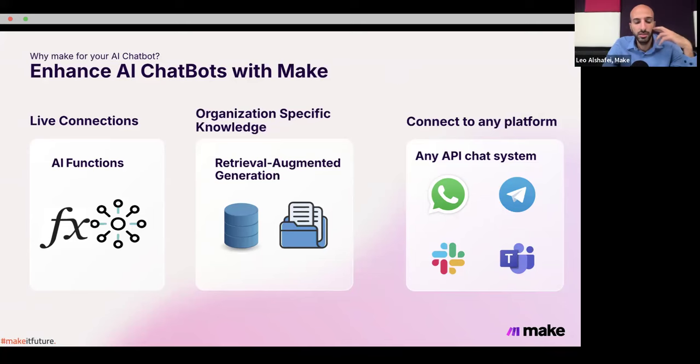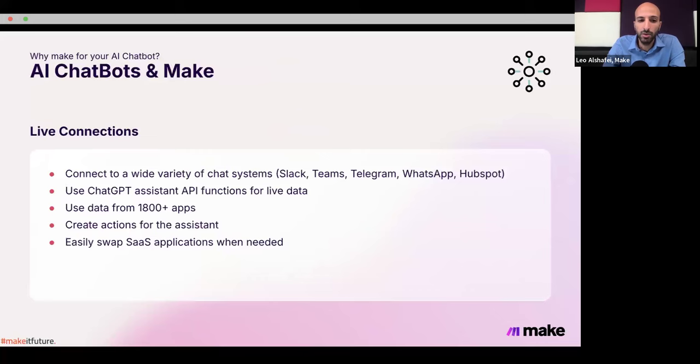Brilliant. So I think we already covered the live connections. We already covered the RAG side. Is there anything else you need to add on that side?